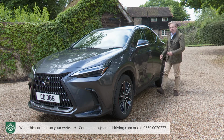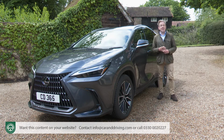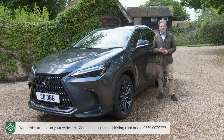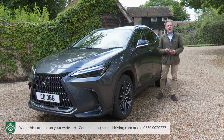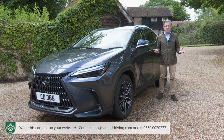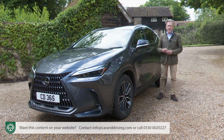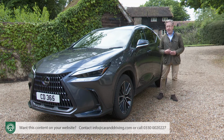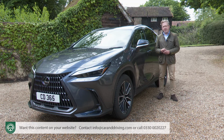So, that's covered off the kit list for an unadorned version of this model, but poverty spec NXs of that kind will of course be very rare indeed. Ideally, you're going to want to add either the premium pack at £1,000 more over base trim, or with the E4 four-wheel drive version, the premium plus pack around £8,000 more. The premium pack might actually be all you need.